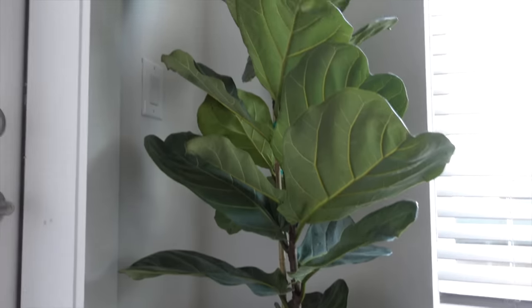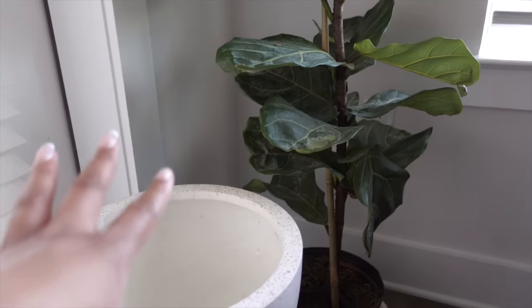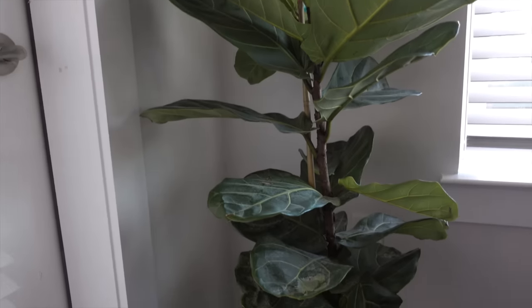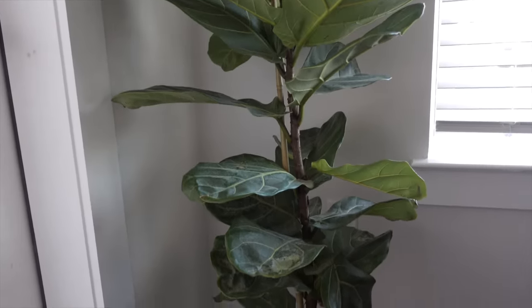From the research that I did, it was best to be in indirect sunlight. So I feel like this little corner gets a good amount of light, but not direct sunlight, you know? So hopefully it will be happy here. But yeah, I'm gonna work on that probably a little bit later.